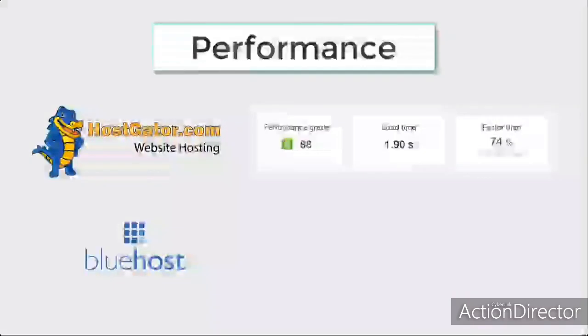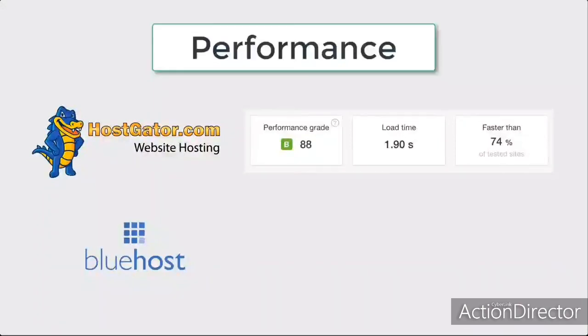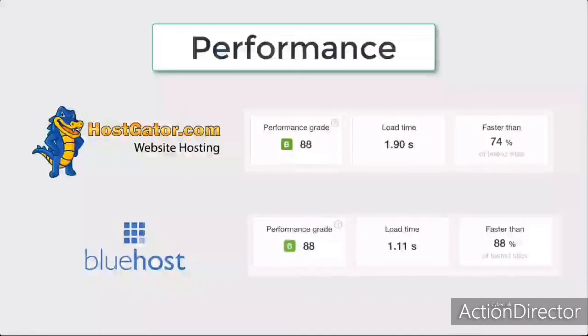HostGator clocked in at a load time of 1.9 seconds and actually tested faster than 74% of other tested websites, which is not bad at all. On the other hand, Bluehost clocked in at a load time of just 1.11 seconds and tested faster than 88% of tested websites. So interestingly, Bluehost comes out on top again, but this time in the category of performance.